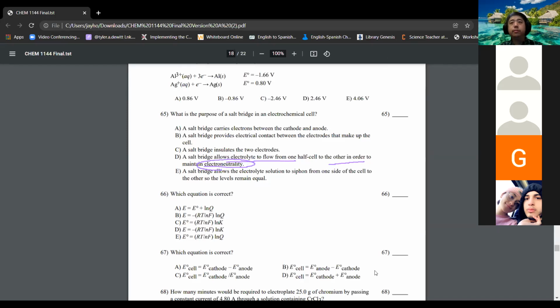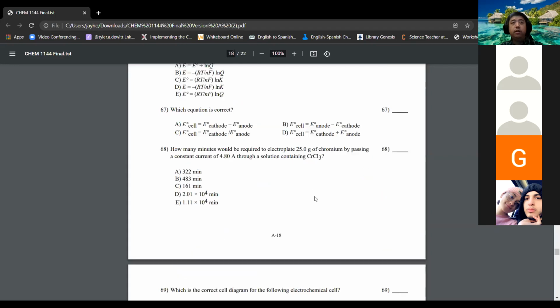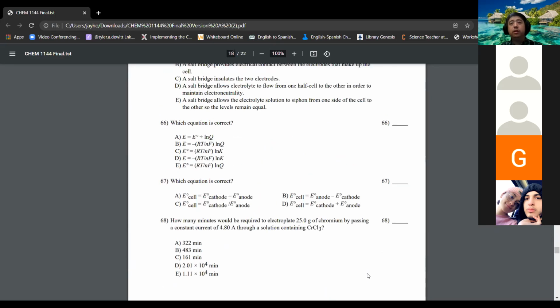All right. And someone said, so again, for 68, you do not need to know this one for the amps and everything else. You can look it up and learn it yourself, but for the purpose of the electrochemistry that we've learned, you do not need to know this. Okay. 67, this is just the equation. E cell is equal to your cathode minus your anode. I don't care about any other combination, simple as that.